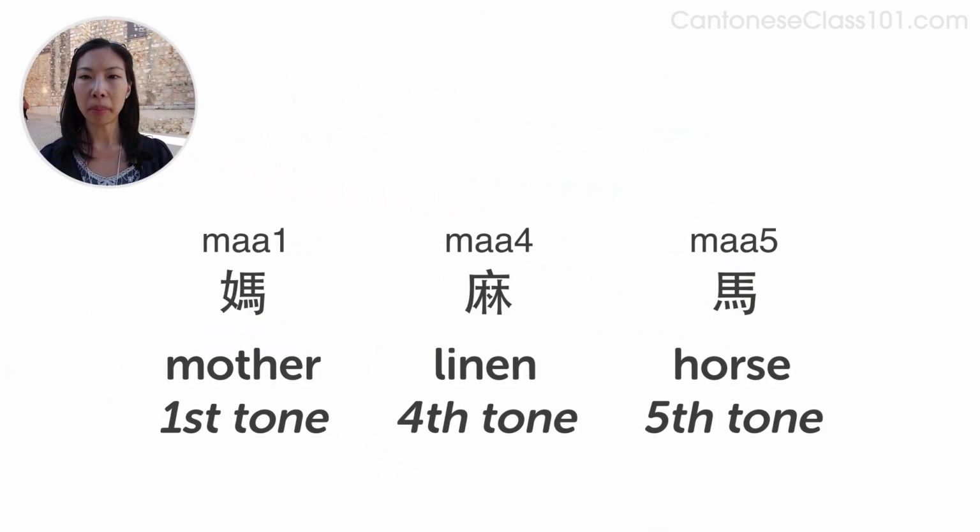Do tones really matter? It's not only important, but crucial to master the different tones in Cantonese. Just like how mispronouncing a sound or misreading a character can have a huge impact on meaning. Using the wrong tone can drastically change the meaning of the word or sentences too. For example, ma in the first tone means mother, while ma in the fourth tone means linen, and ma in the fifth tone means horse. Don't get them mixed up.